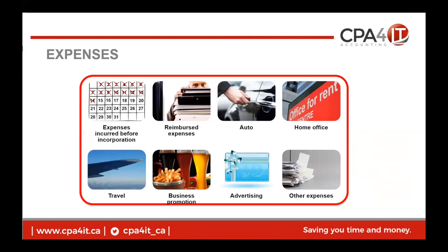Home office expenses. Another thing that people maybe aren't aware of: for the portion of your home that you use for business, and often that's 20 to 30% for the majority of our clients, there's a deduction that can be made in the corporation to represent that. So your hydro, your gas, water, insurance, the interest portion of your mortgage, property tax, repairs in the home, a portion of all that can be deducted in the corporation.